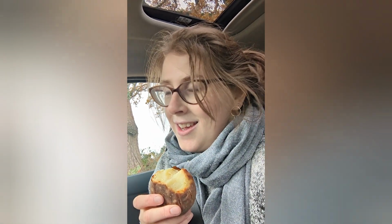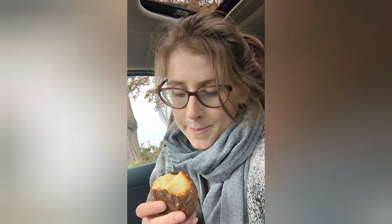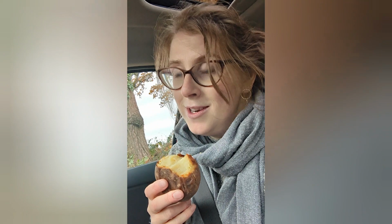I'm very grateful for the warmth of my car right now. I've just been warming up, changing my boots, and getting my hands clean, and just getting comfy. And I have a potato, as you do. I get hungry a lot when I'm out and about, so I've always got snacks with me. And this was dinner last night. We have a leftover one. It's a lot of good carbs, filling and cheap and tasty. And easy to cart around with me. So yeah, I have a potato.